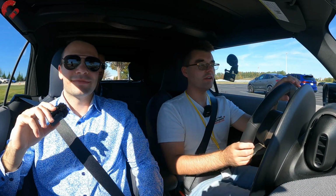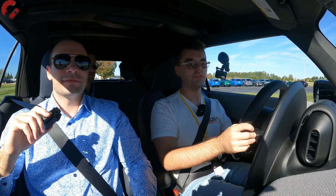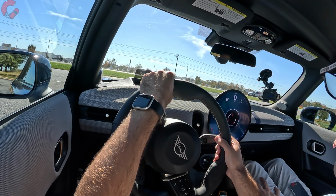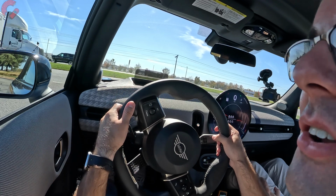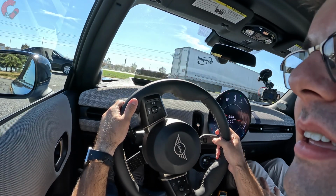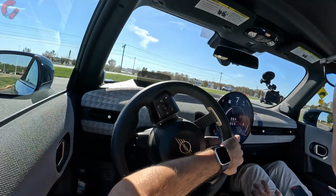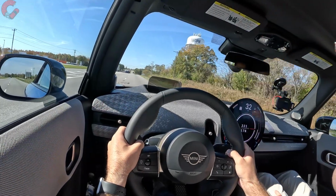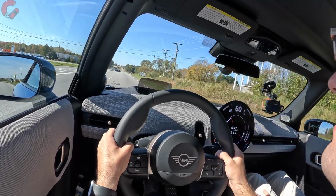But first, an important part of this Mini is the powertrain, so let's go ahead and start with a hard acceleration. We're going to go into go-kart mode. Get a little sound there. Sounds like we're about to race in Mario Kart. Yeah. All right. All right. There it is.